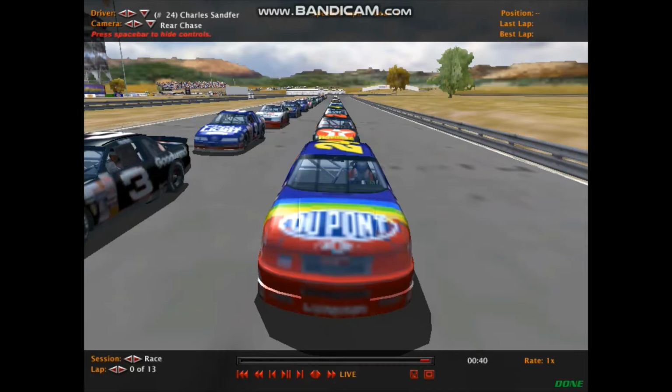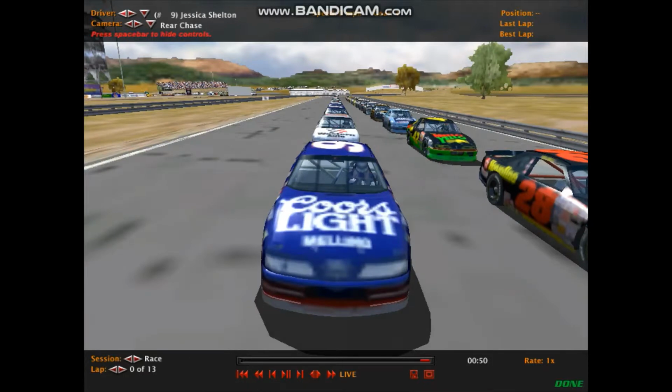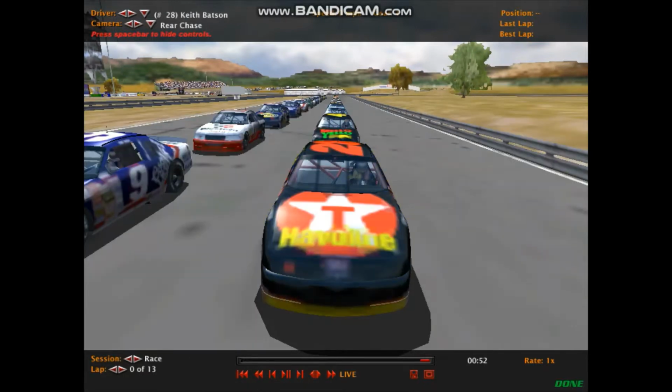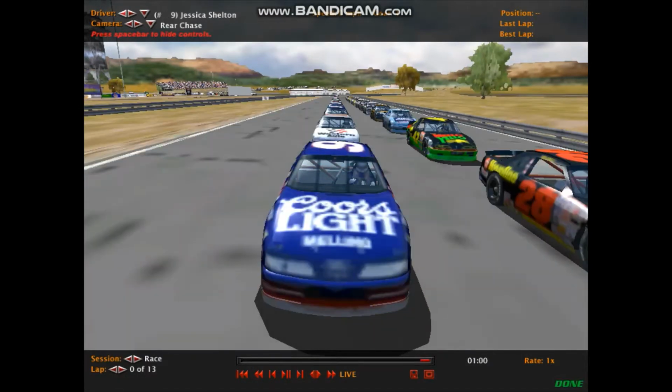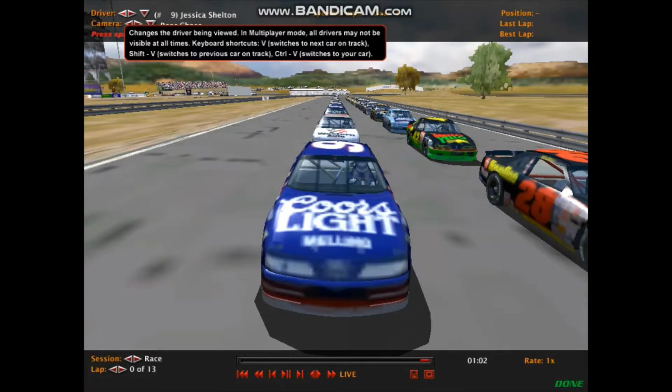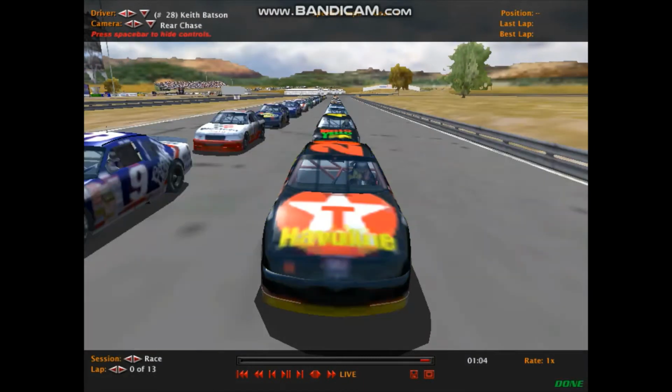On the pole for this event here is one of California's own, Charles Sanford, the number 24 DuPont Chevrolet. He won a race this season at Atlanta. He's alongside the winner at Rockingham, Cole Deaver, in the GM Goodrich Chevrolet, car number 3. Second row sees Keith Batson in car 20, Texaco Haviland Ford, and beside him will be car number 9, Jessica Shelton, the Coors Light Ford. She's on the outside.